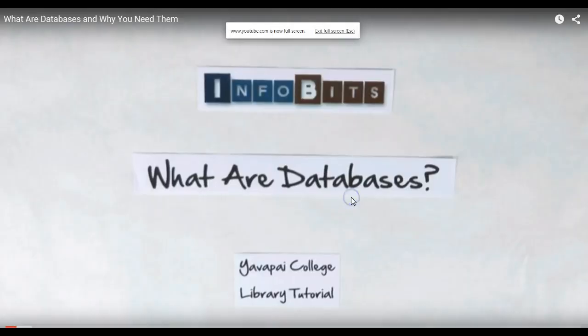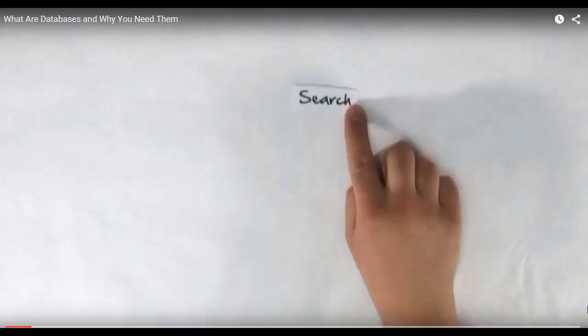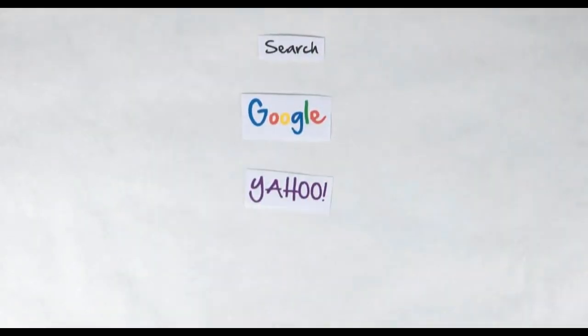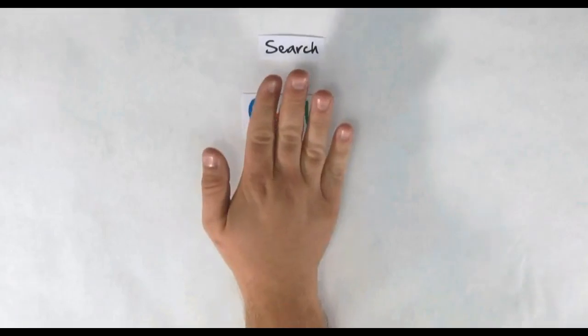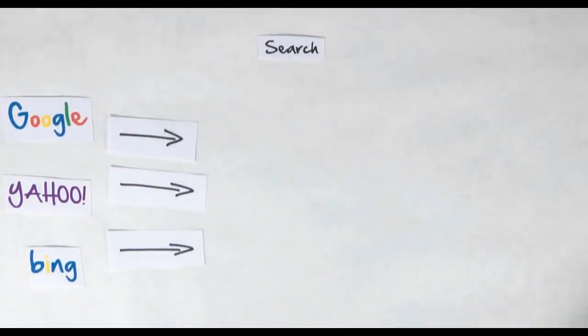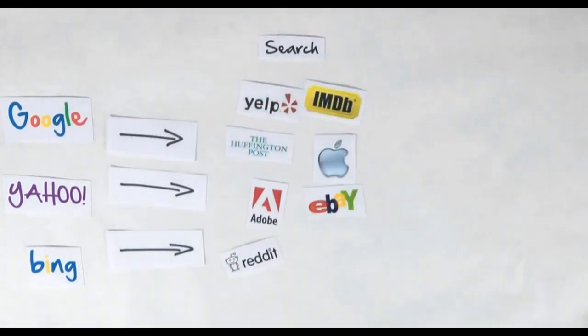Hello, I'm Bud, and I'm going to show you why you need library databases for research. By now, almost everyone is familiar with searching the web. But have you ever stopped to think of what you're searching? Google, Bing, and Yahoo only give you free access to what companies and people have made available to the public.